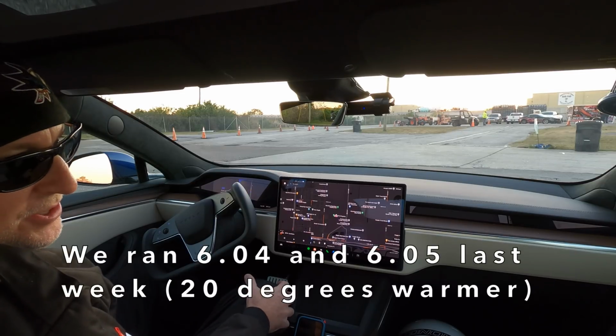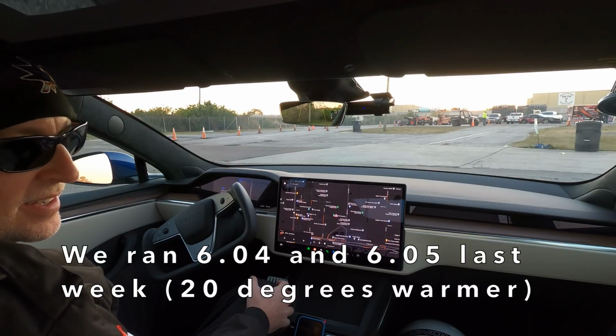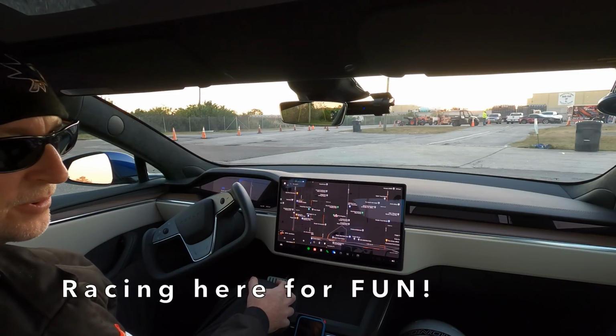But I didn't come out to the drag strip tonight to prove to anyone that the car is as fast as it's ever been. I came out to the drag strip tonight to race some of these fast trailered cars, which is what we do this for. It's a lot of fun.